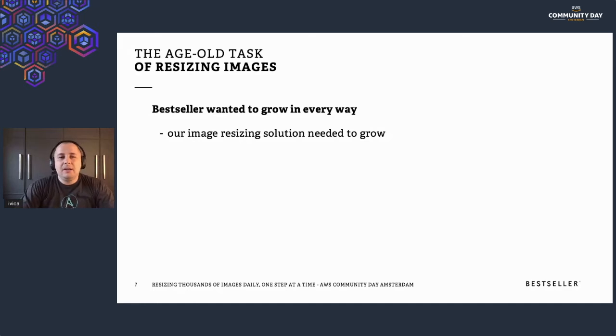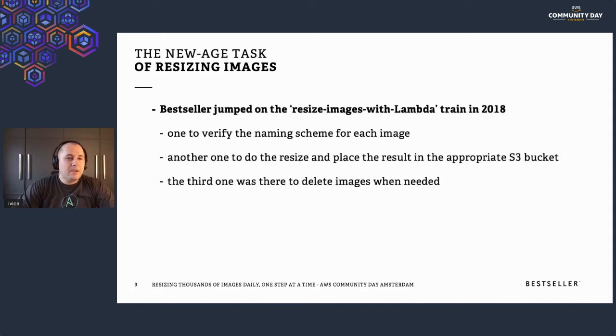Naturally, Bestseller as a company really wanted to grow in every way possible, and our image resizing solution also needed to grow, old, and die. So having said that, we, the tech department of Bestseller, jumped on the resize images with Lambda train back in 2018, and we set out to build our own image resizing solution with Lambda and with Python. Since we were rookies with both Lambdas and Python, we ended up with a total of 3 Lambda functions.